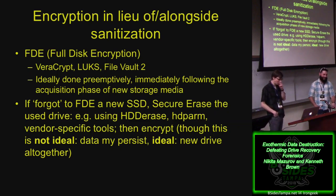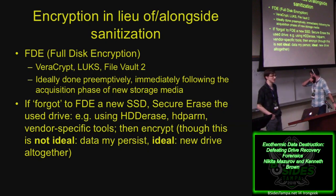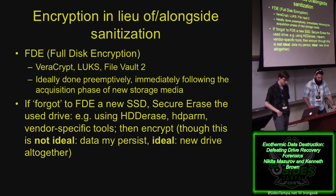Yeah. So sometimes what happens is we could run secure erase on the drive first, and again, I mentioned earlier there's a variety of tools to help us. There's HDDErase for Windows, there's hdparm for Linux, and there's vendor-specific tools that oftentimes ship with a driver that you can get from the vendor site, and then you can encrypt the data. Though this is not ideal, because in this situation you're basically closing your eyes and praying that the secure erase actually worked. So the ideal solution is to get a new drive if you're dealing with particularly sensitive data. So in other words, running FDE retrospectively is not the ideal solution, but it's the realistic solution in case we don't have enough budget or something.